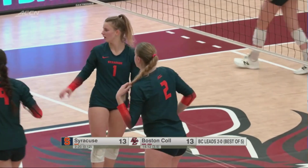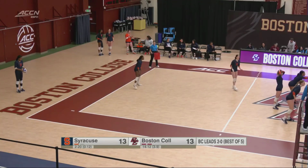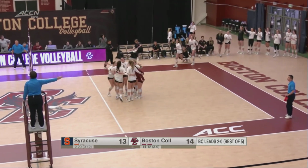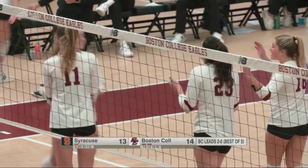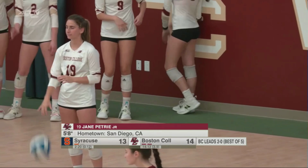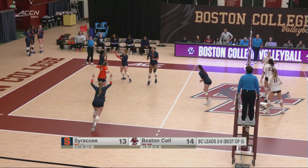Sierzant now with 8 kills to lead the way for the Orange, along with 9 assists. Now serving for Syracuse, Zarita Harris-White. Well, this is about the stage in the first set where Boston College was able to grab control. The serve is out wide from Harris-White. Here comes Jane Petrie. You mentioned Grace Penn not in the lineup tonight for Boston College. Petrie, 11 assists, 1 ace, 1 dig. Has fit in pretty seamlessly into that starting role alongside Lambros as the 2-setter combo. Her serve goes just a little long.